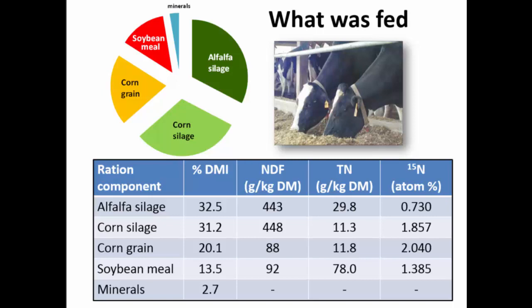So here's what was fed. About 32% of the dry matter intake was alfalfa silage. A similar amount for corn silage, 20% for corn grain, and 13% was soybean meal. And as we know, the silages have high fiber content. The grain and soybean meal are very soluble, very digestible. And total nitrogen is very high in the soybean meal and also the alfalfa silage, these being the biologically fixed nitrogen. And then this is the added percent N15 that was actually obtained from fertilizing these crops in the field before we processed them.